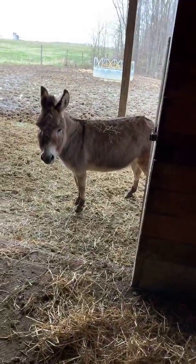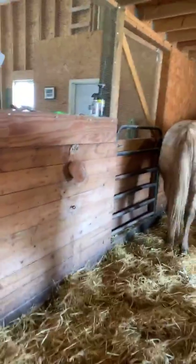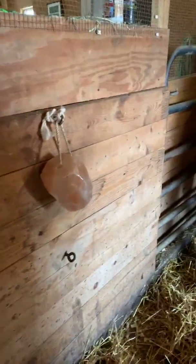We're going to meet the donkeys a little bit later, but first we're going to go over here and meet Pickles and see what's happening with her. I will mention this. This is a block of salt.